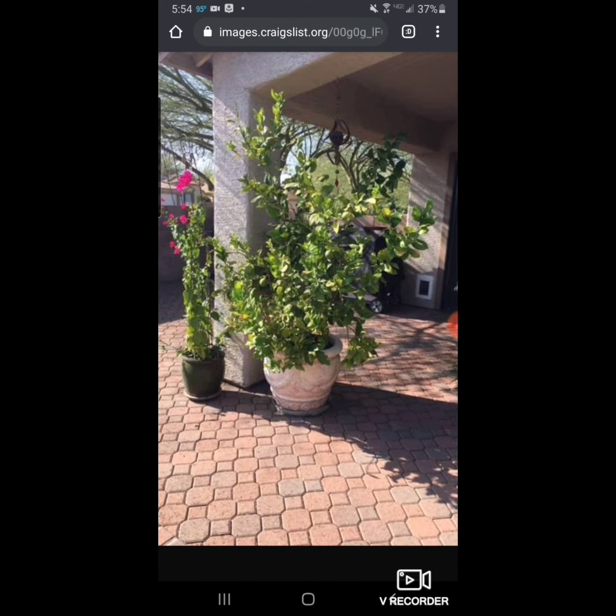Someone has some tropical house plants for sale. This is a small plant boutique. Look at that. Lots of plants. Let me zoom in so you guys can see.